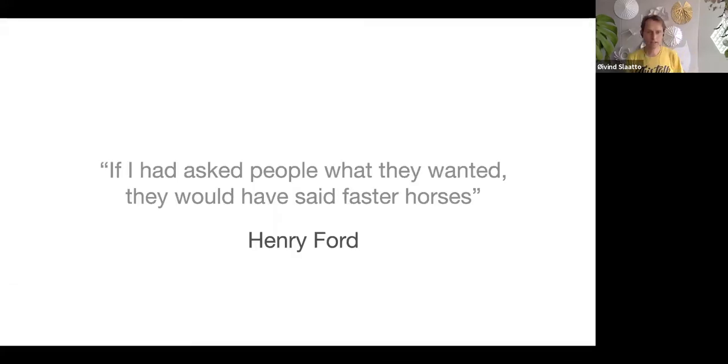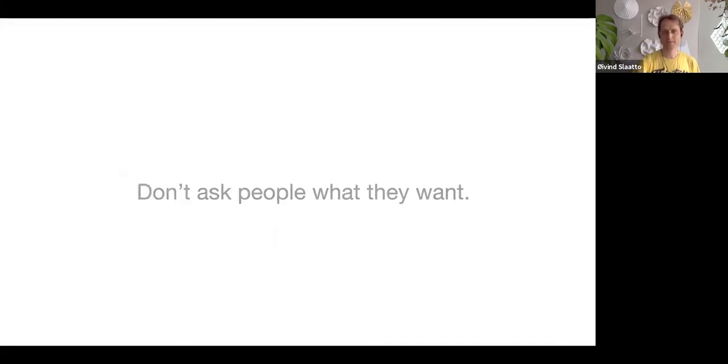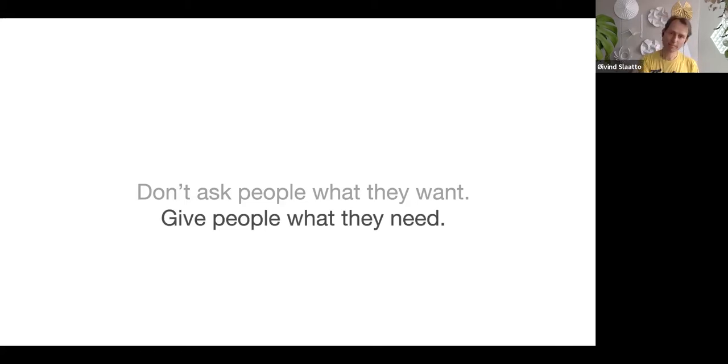Henry Ford put it that way: if I had asked people what they wanted, they would have said faster horses. Don't ask people what they want, but give people what they need. If we would ask people what they want, then we get Brexit and Donald, well. So instead, we should design for life and with really respect for life, and try to do things which are really good for people and good for life, and create some aesthetics which is made for life and not only for the current trend.